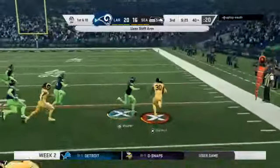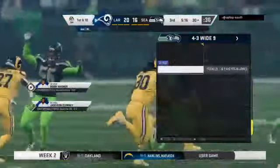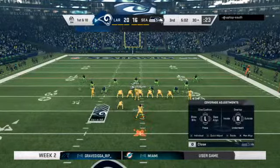On first down, it's Gurley. Uses the stiff arm. Oh, and now some space to operate. And he's going to get this down near the 30-yard line. It's a gain of 11 and a first down, L.A. And a nice little broken tackle run there by Todd Gurley, the 10th pick in the 2015 draft.